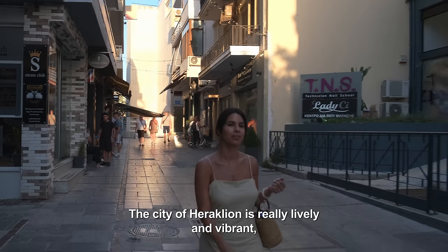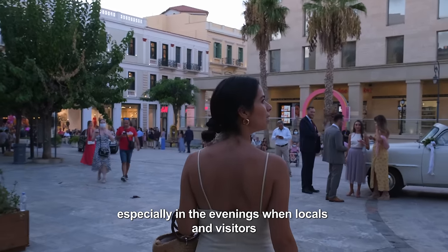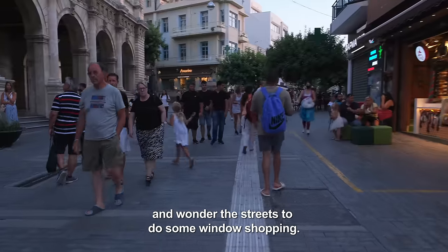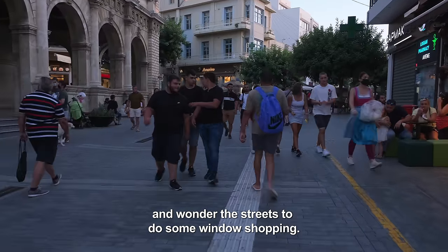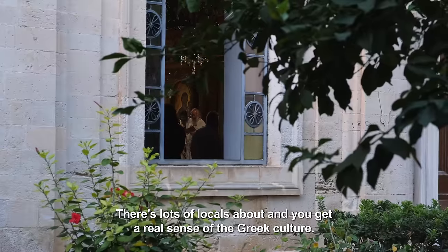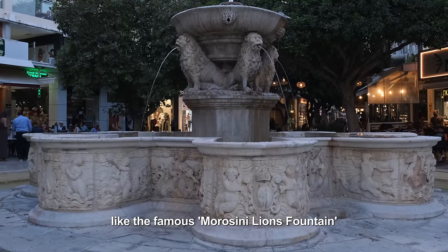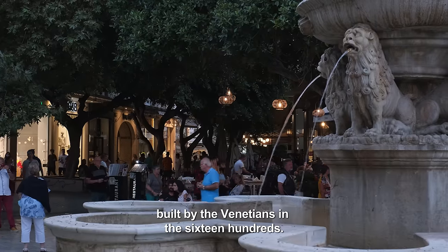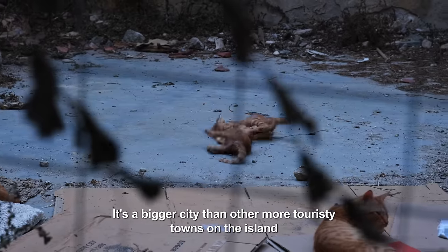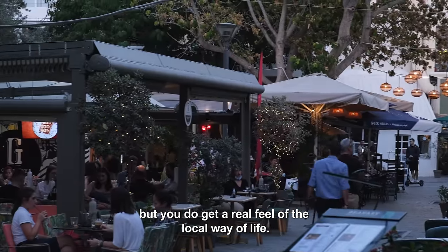The city of Heraklion is really lively and vibrant, especially in the evenings when locals and visitors gather outside in the many cafes and bars and wander the streets to do some window shopping. There's lots of locals about and you get a real sense of the Greek culture. There are also lots of great historical attractions, like the famous Morosini Lion's Fountain, built by the Venetians in the 1600s. It's a bigger city than other more touristy towns on the island, but you do get a real feel of the local way of life.